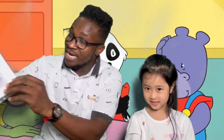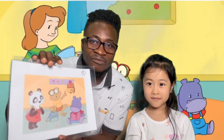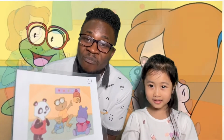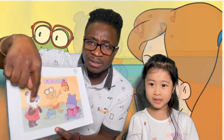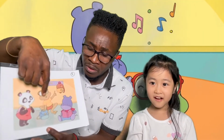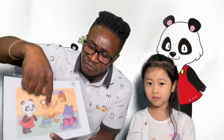Very good. Okay, let's see our last picture. And what did the teacher say? Pick your bag. Very good. And who picked their bag? Amanda Panda and Alfie Frog. And what about George Hippo? Is George Hippo listening to teacher? No. So what did Alfie Frog and Amanda Panda say? No, George. No. Very good, Cam.